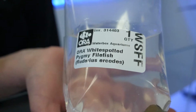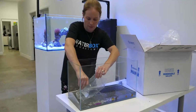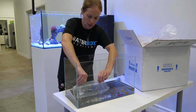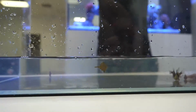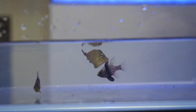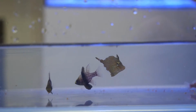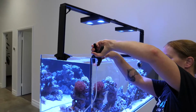We got the ORA white spotted pygmy filefish. Now this is a new one to me. And this guy is really cool. He's actually a pygmy filefish. He's gonna get no bigger than 3 inches and has no reports of eating coral. So, which is pretty good. You know, a lot of filefish have a risk of it. Look at that. And filefish have the cutest personality and body shape. So he's gonna be a really fun addition.